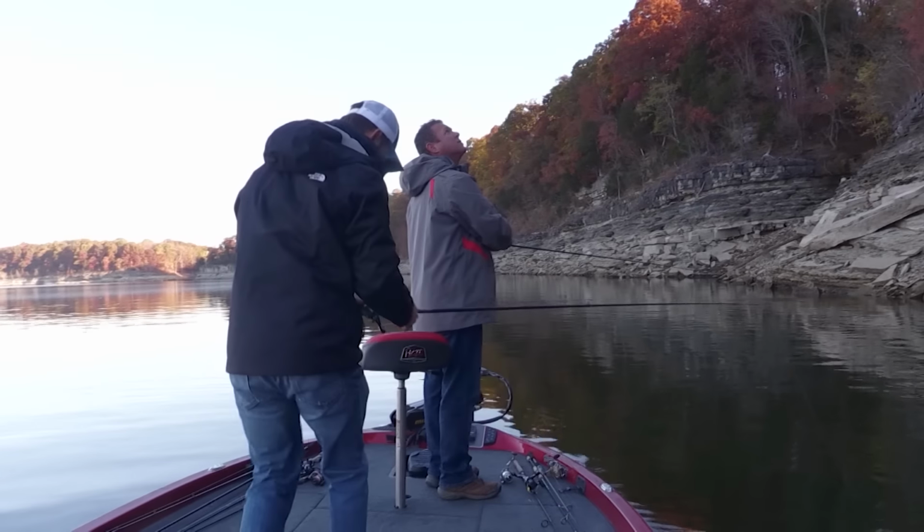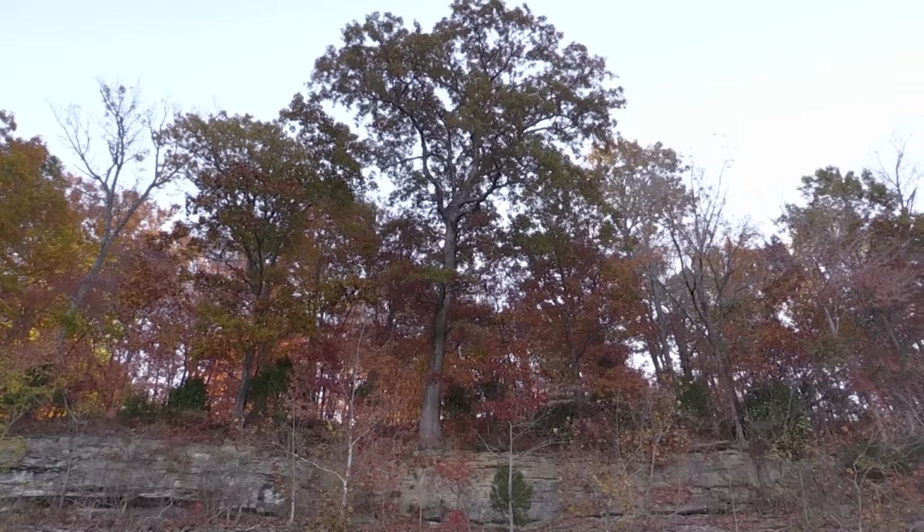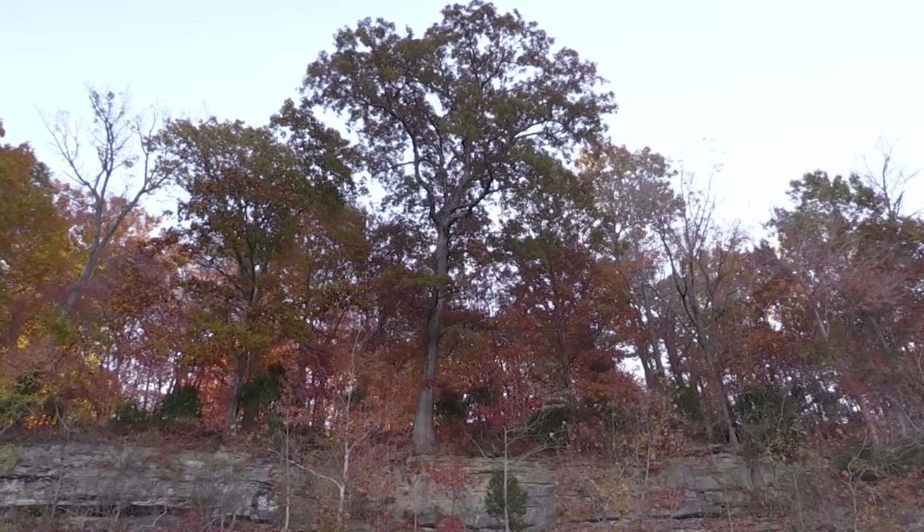Right there's a pretty good sized hardwood, growing right out of that rock like that. It's amazing what nature finds a way to do sometimes.